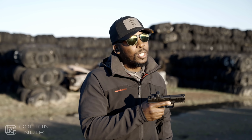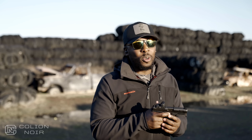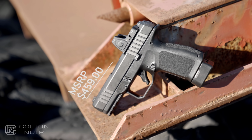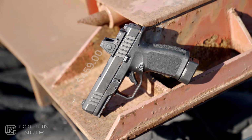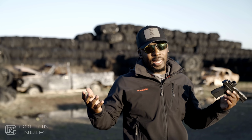And most importantly, because I talked about how it's supposed to be affordable, it's a sub $500 gun. We're talking like 450, 450-ish, and that's MSRP. So who knows what the street price is gonna be. It's gonna be less than that, usually.